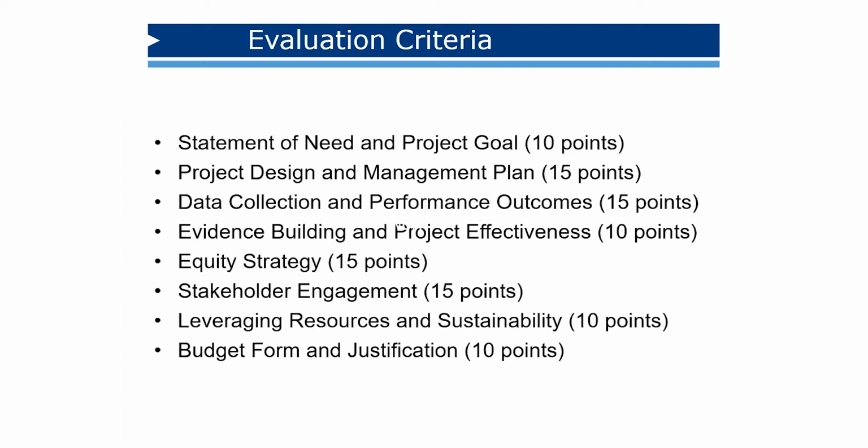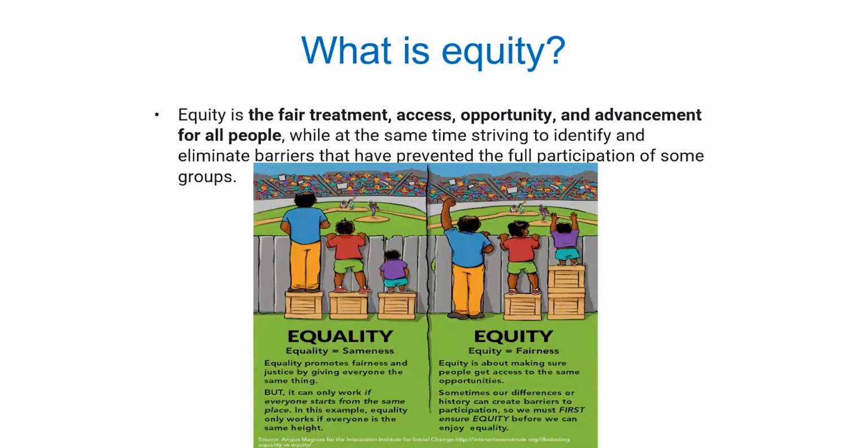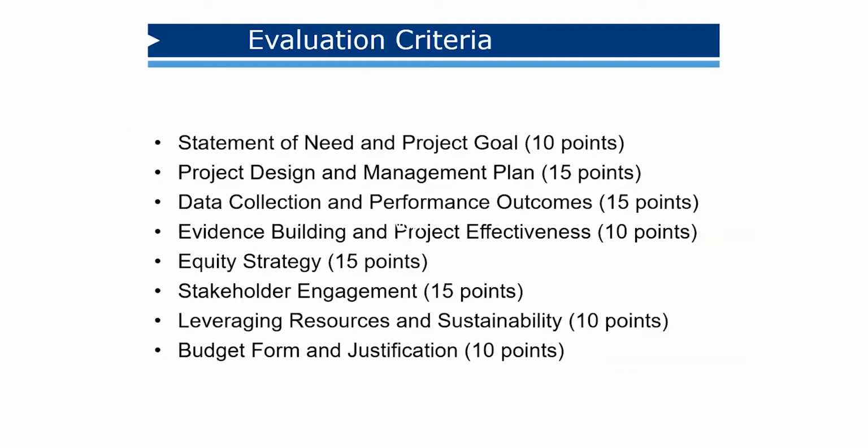The next piece on here is an equity strategy. We're going to go into a little bit more detail on this piece. This is new as well, but we have another slide for that coming up. If you want to, I'll get to this one in a second, Shauna, if you want to back up real quick, and thank you. The next one is stakeholder engagement. One of the key things, we've opened up the funding opportunity to a lot of organizations that are outlined within the NGA.